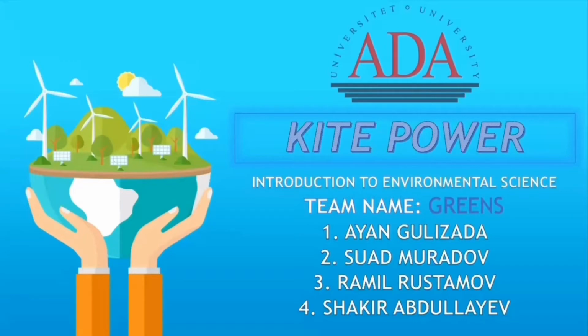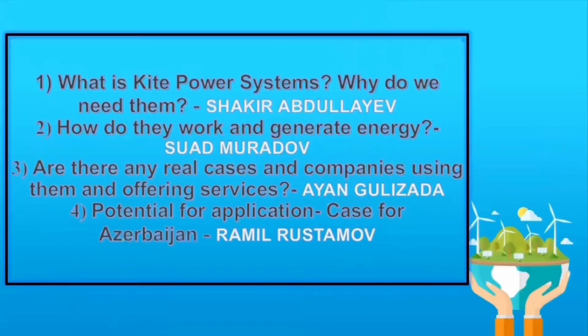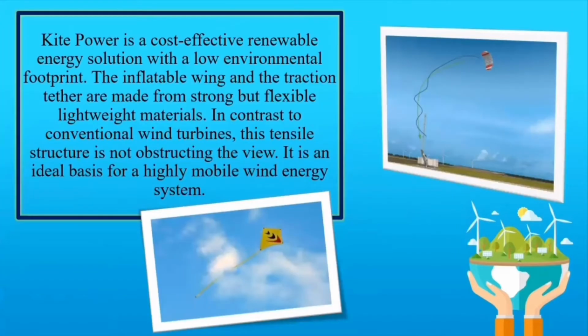Now I want to introduce our group members. My name is Shakir Abdullayev. I will talk about what kite power systems are and why we need them. Then Suad Muradov will talk about how they work and generate energy. After that, Ayan Gulzadeh will give information about whether there are any real cases and companies using them and offering services. And finally, Ramin Rustamov will conclude our presentation and talk about the potential application case for Azerbaijan.